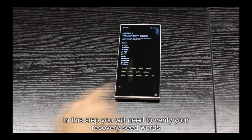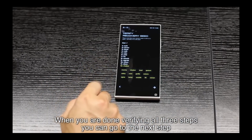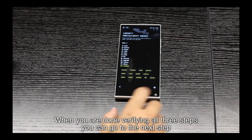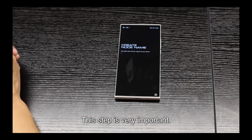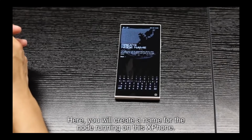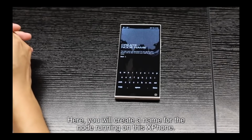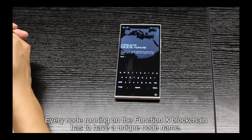After you get the words or the seed, it'll have you verify that you have the correct information. That way it will take you on to the next step of setting up the device. Now, after you've gone through the recovery seed, this is when you actually create the name. So instead of having a phone number, you would have a unique name, which was really cool to me.